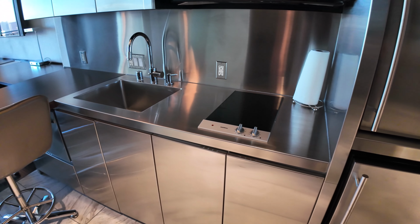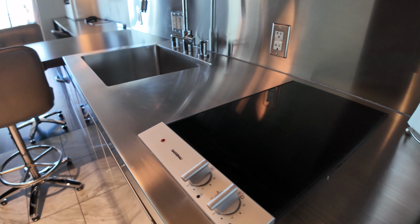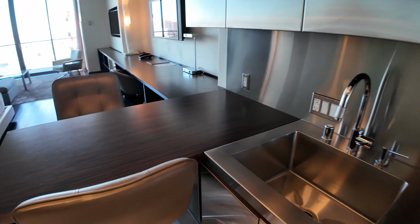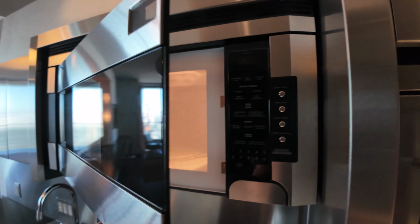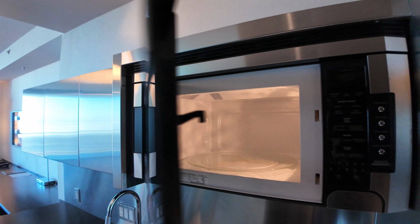This property, they actually had this under contract. It just fell out a little bit ago. They did do a full inspection on it, which showed a few items, and the owner said, you know what, I'm just going to get those taken care of, and I'll kind of point them out as I go along. Now, here we are, here's the refrigerator. Absolutely perfectly clean.